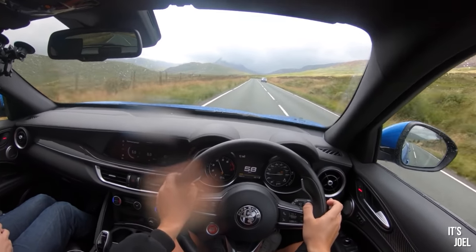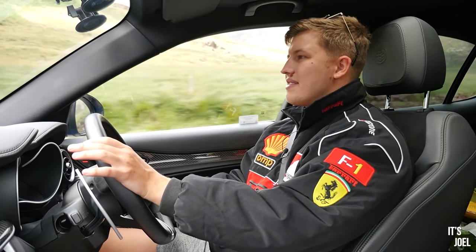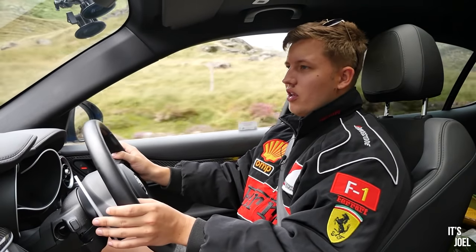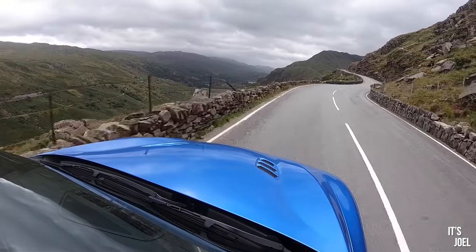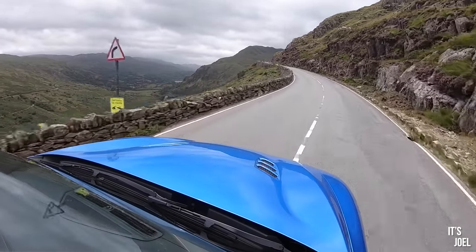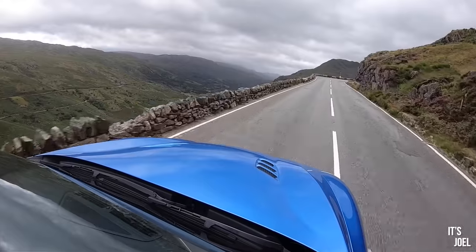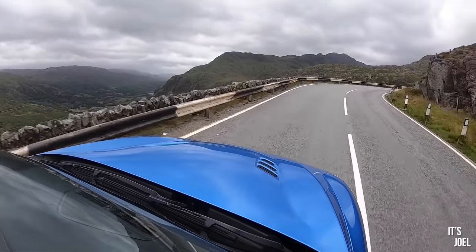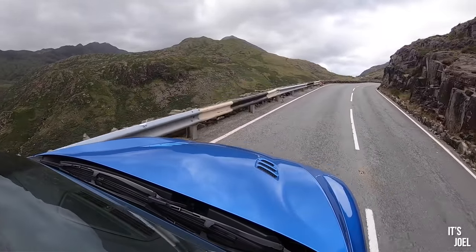It's a shame the Evo Triangle didn't quite work out, but where I am now is the Pen-y-Pass. If you've ever climbed Mount Snowdon here in North Wales, you've most likely driven up this road, and it is equally spectacular, if not more so, because of the dramatic mountainscape pretty much either side of the road. Only problem with this road is traffic, but for now at least, we've got a little bit of a clean run.